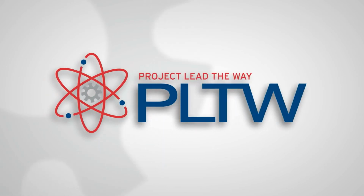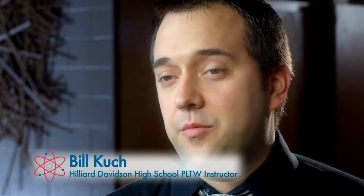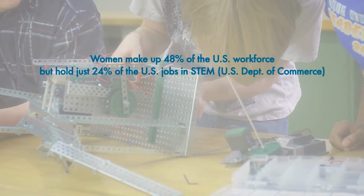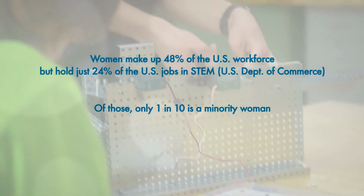Hilliard-Davidson is your typical suburban high school, I would say. By our second year of Introduction to Engineering Design, we had only about 8 to 10% female enrollment in the classes. And we found out that that was a nationwide trend. And a lot of the research that we had looked at had said things like the projects aren't interesting for girls, or they're not into math and science.